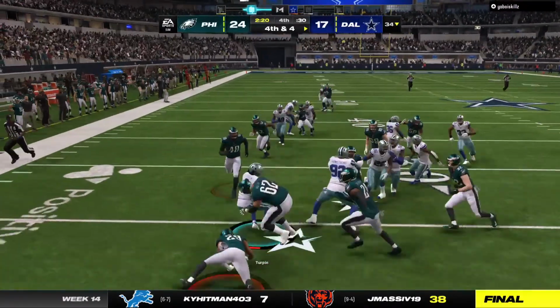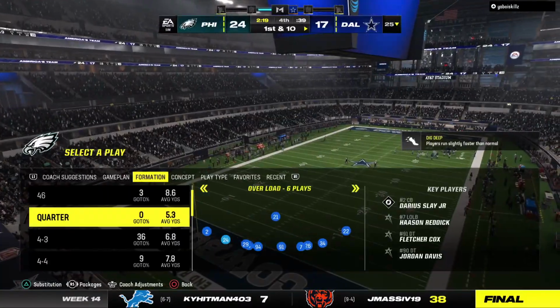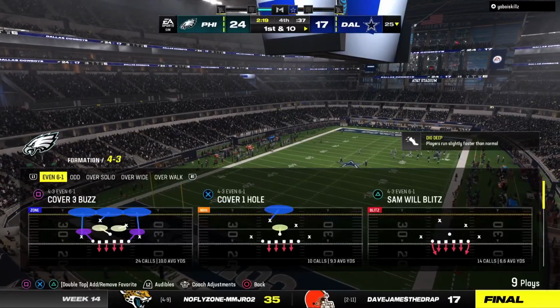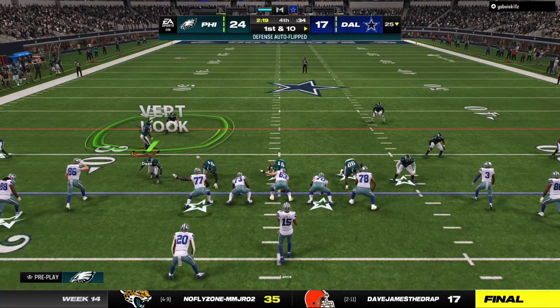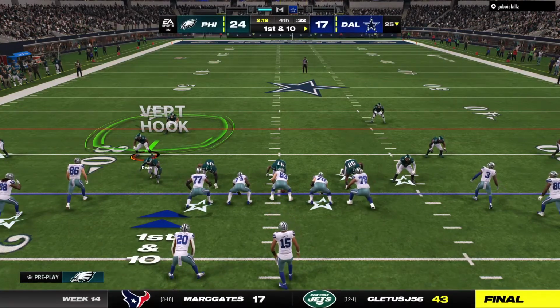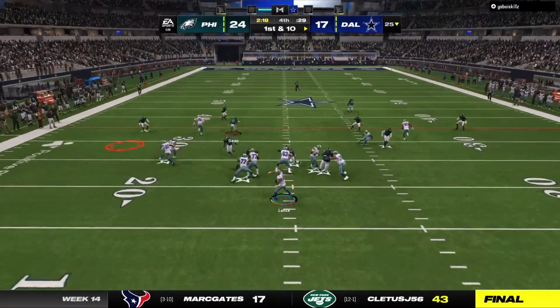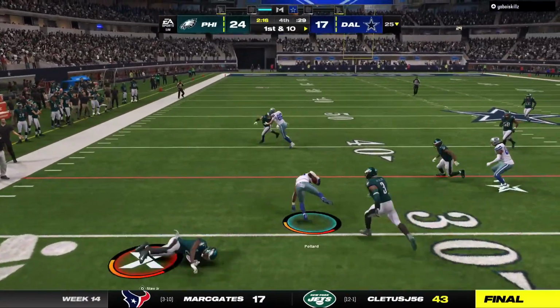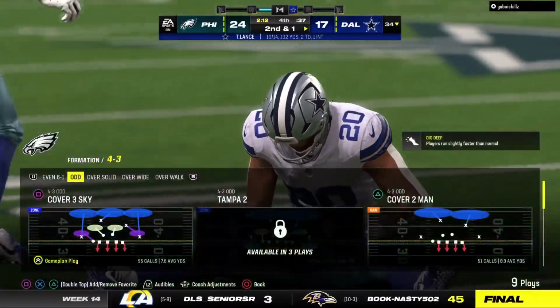Stays on his feet. It's a 39-yard punt, 3 on the return. And the Cowboys will take over the football with a 1st and 10. Lance going to throw. Swinging this out for Pollard. And he's going to get a good gain of 9 here up to the 34.